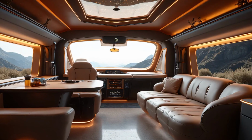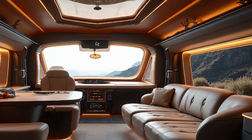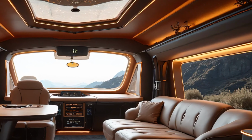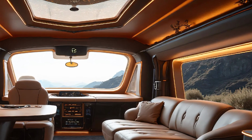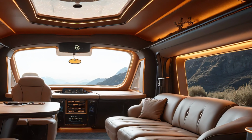The benefits of owning the Lexus Motorhome 2026 go far beyond its specifications. It represents freedom without compromise. Freedom to travel, explore, and relax, all while surrounded by the highest levels of comfort and elegance.